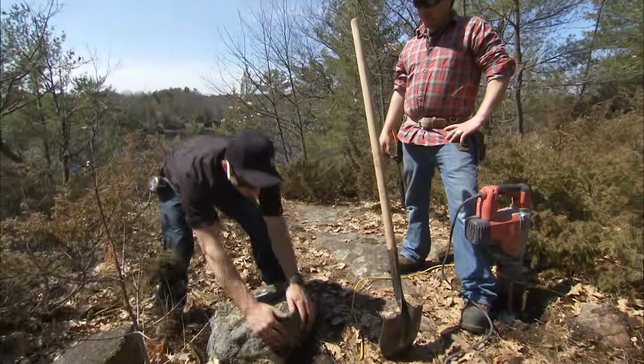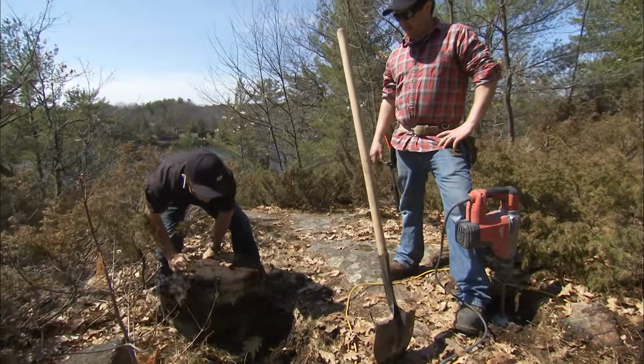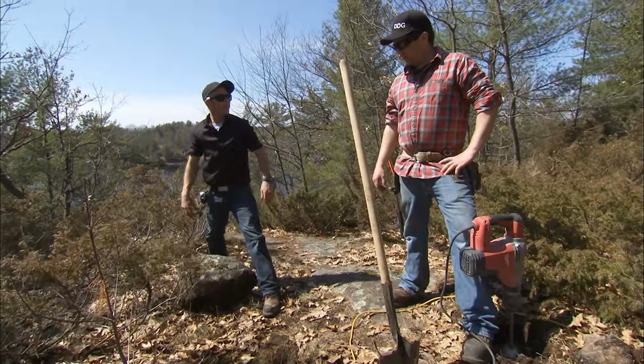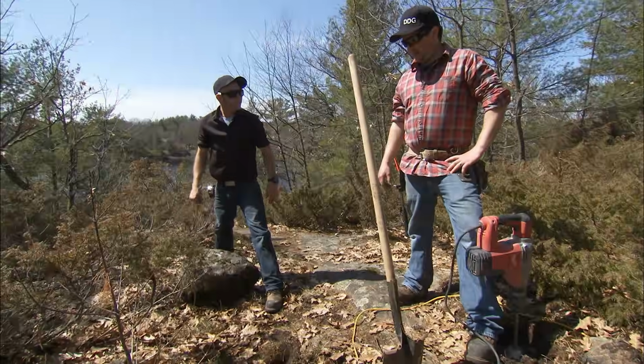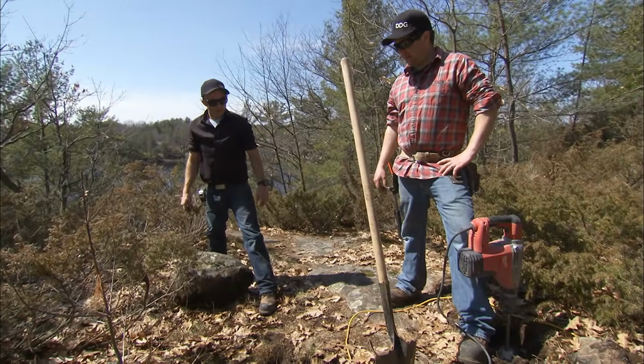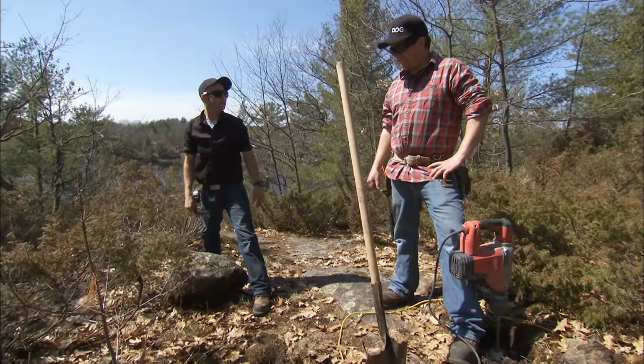What are you going to do with that rock? I don't know, Dan, what do you think? Could be landscaping. You know, city folk could pay upwards of $100 for that. I don't know, maybe we should put it back. Why? I don't know, it looked pretty good there. You know, sometimes your design ideas suck.